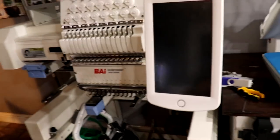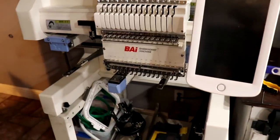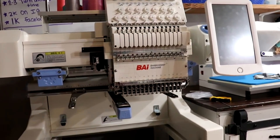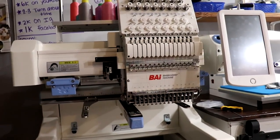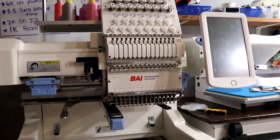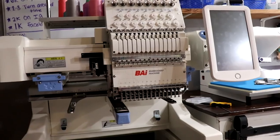That's a little brief overview of my first impressions of the BAI machine. It's definitely a big learning curve. It's much different than my single needles. I had some trouble in the very beginning learning how to use the machine, but with watching some YouTube videos and being part of the BAI group, we were able to troubleshoot and solve most of the issues we were having. Hoops too for this machine.